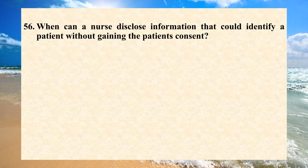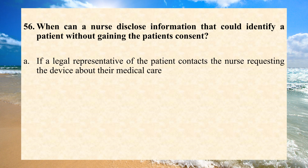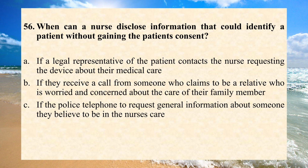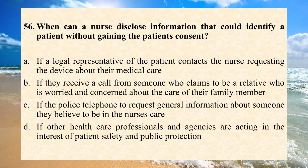When can a nurse disclose information that could identify a patient without gaining the patient's consent? Option A, if a legal representative of the patient contacts the nurse requesting information about their medical care. Option B, if they receive a call from someone who claims to be a relative who is worried and concerned about care of their family member. Option C, if the police telephone to request general information about someone they believe to be in the nurse's care. Option D, if other healthcare professionals and agencies are acting in the interest of patient safety and public protection. Answer is D. So you can only provide the information to the other healthcare professionals and agencies who are working for patient safety and public protection.